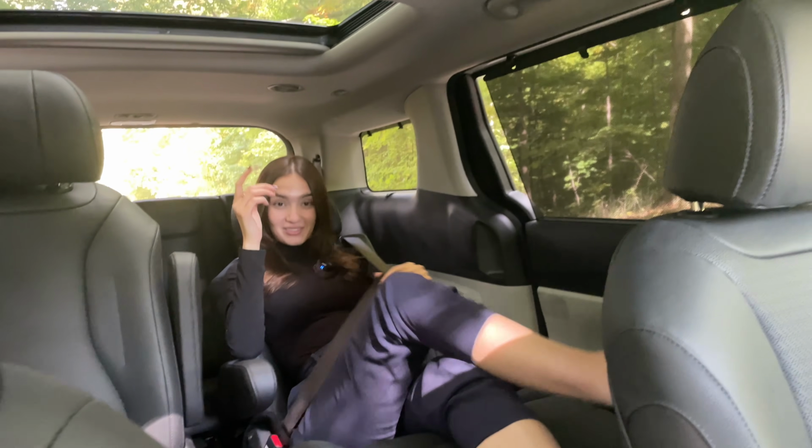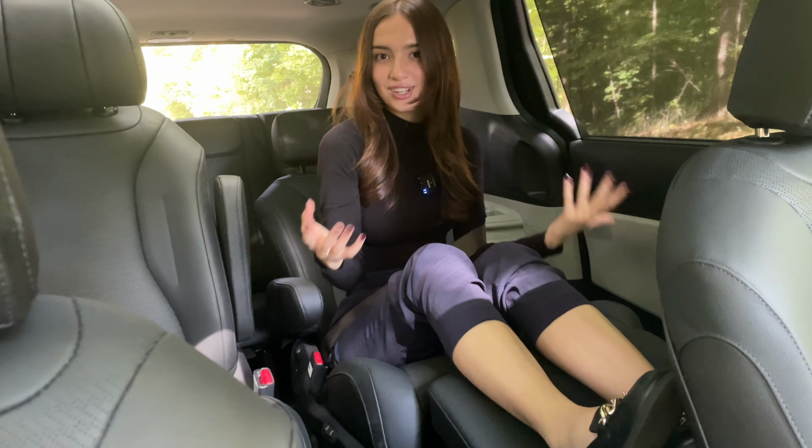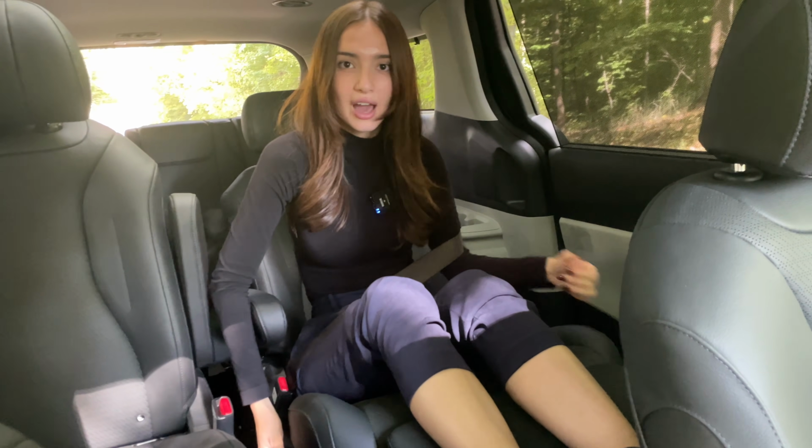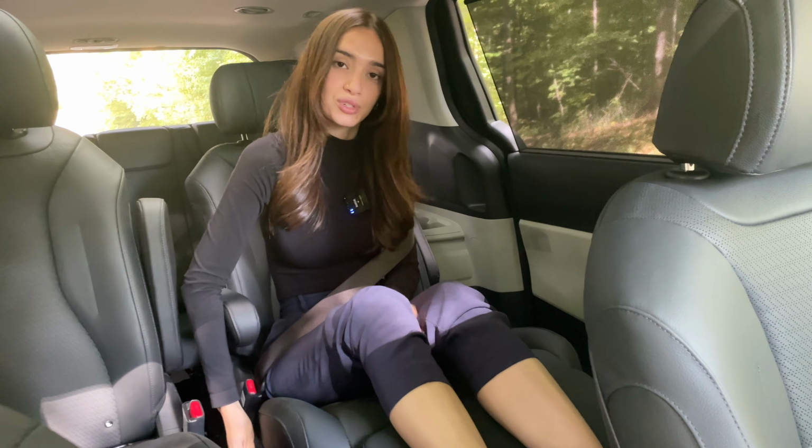So again, like I mentioned, these seats are very comfortable, zero gravity, lots of fun, and of course powered, so you don't have to fiddle with any manual controls to return it to its original position.